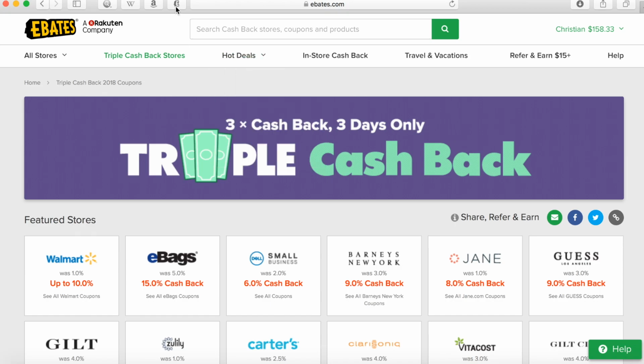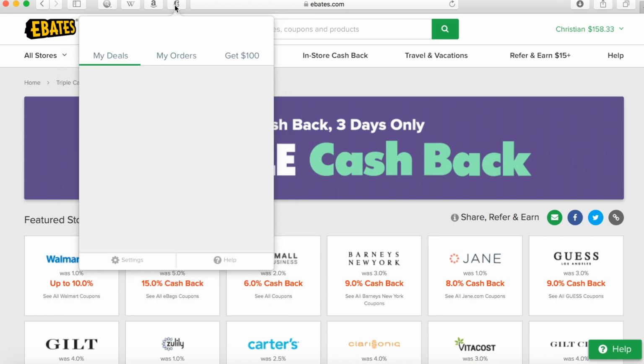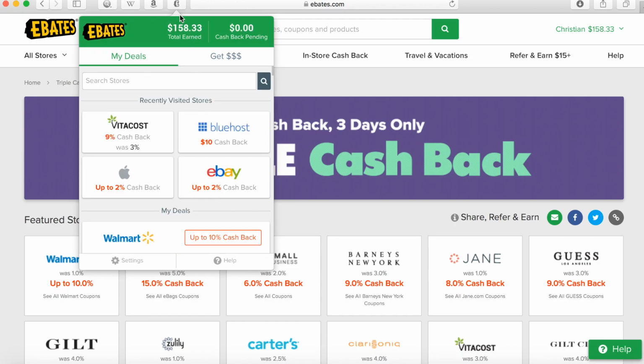So there's also an extension. I'm using Safari, but there's also one for Chrome. You can see the little Ebates thing up here. So it shows I've earned $158 total.